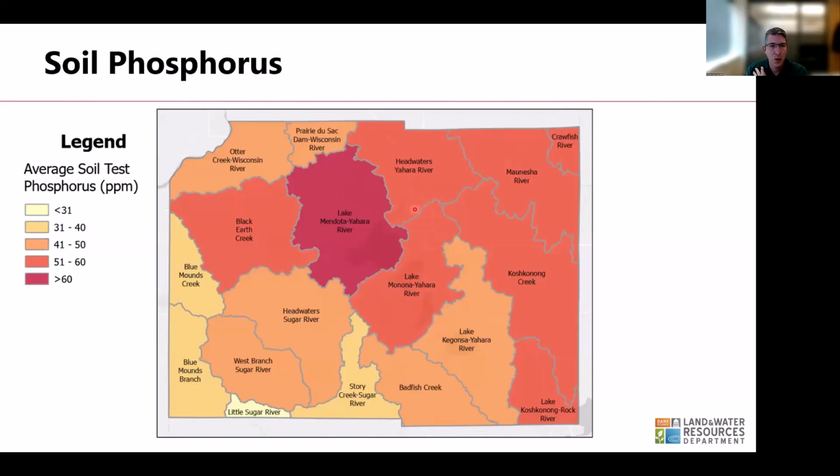So as I showed you where livestock is located within the county on the previous map, you can see that it was concentrated up here in the northern part of the watershed. And certainly you can see that that particular watershed has the highest soil test phosphorus levels compared to other watersheds throughout the county.